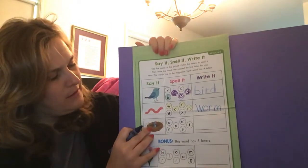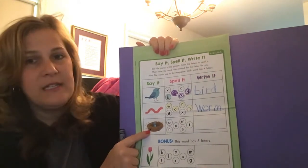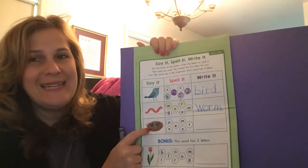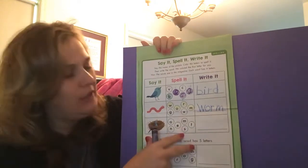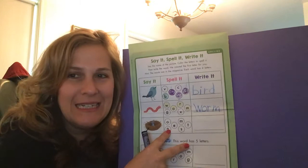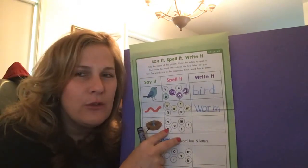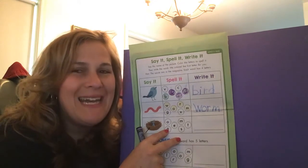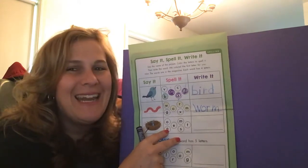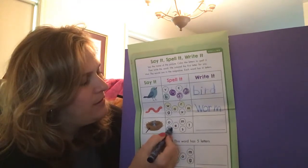Now the next picture is a nest. There's an arrow pointing at the nest. So we have to figure out the first letter in the word nest. N. What letter would that be, boys and girls? I hope you're saying it at home. N, n, n. So I found the letter N.